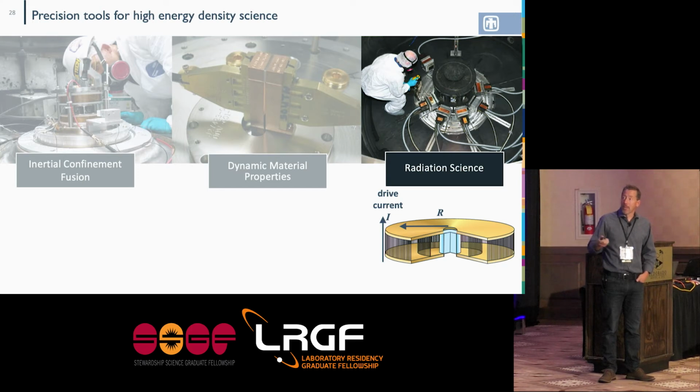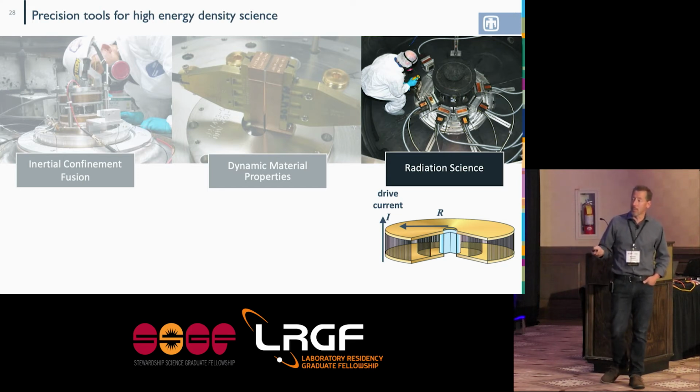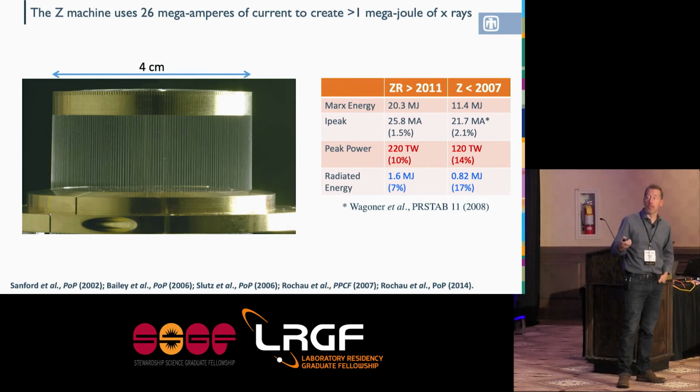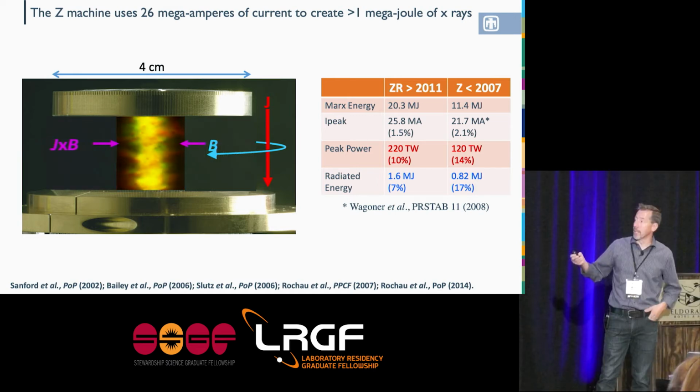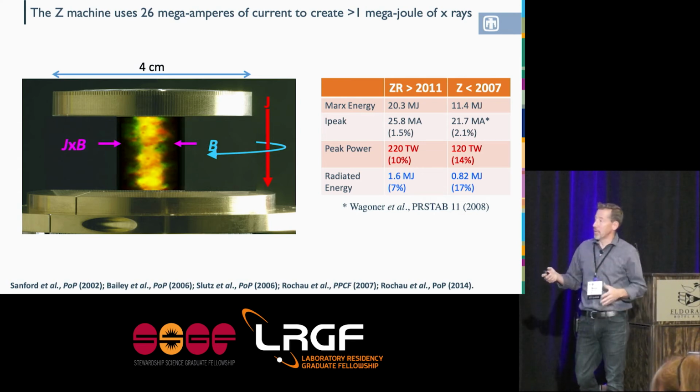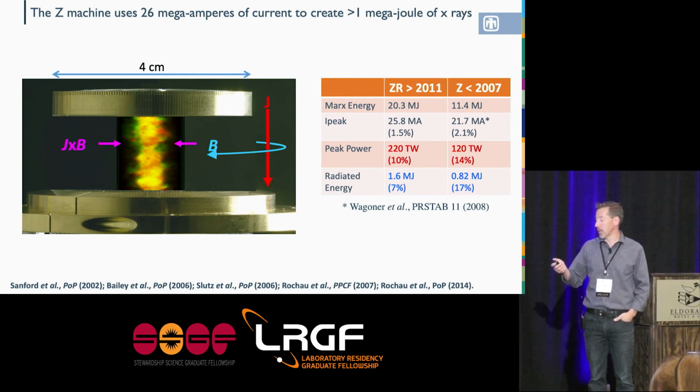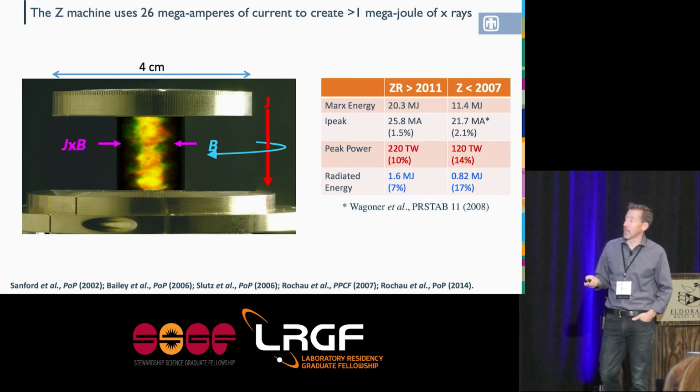So the final area I'll talk about is radiation science, where we can use these types of wire arrays to generate large amounts of X-rays and do some interesting experiments with that. So here what I'm showing is a typical Z-pinch, if you will. So it's an array of small diameter wires. And when you run current through these wires, they basically blow off into a plasma, and you generate a magnetic field that kind of encases this plasma. And the J cross B forces basically implode this on axis. So you get a large amount of kinetic energy that at stagnation transforms into heat and X-rays. And so this is a very effective X-ray source.